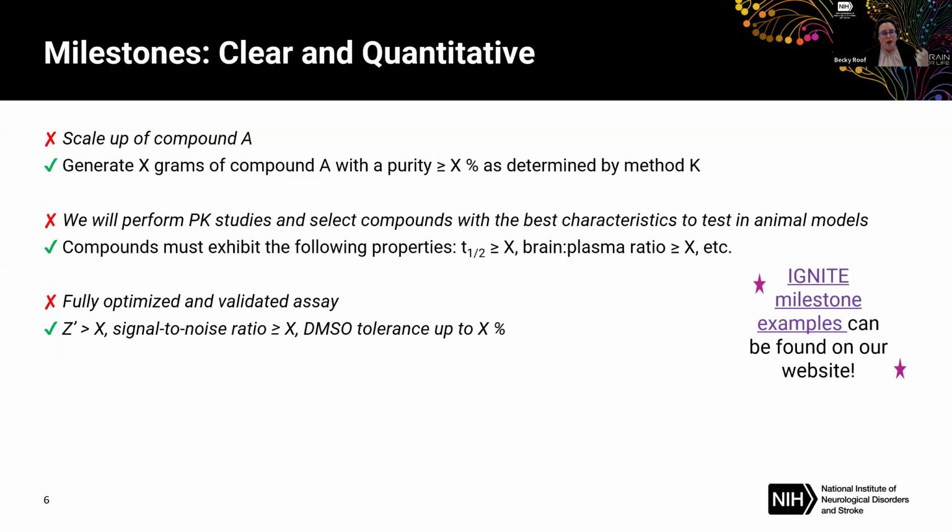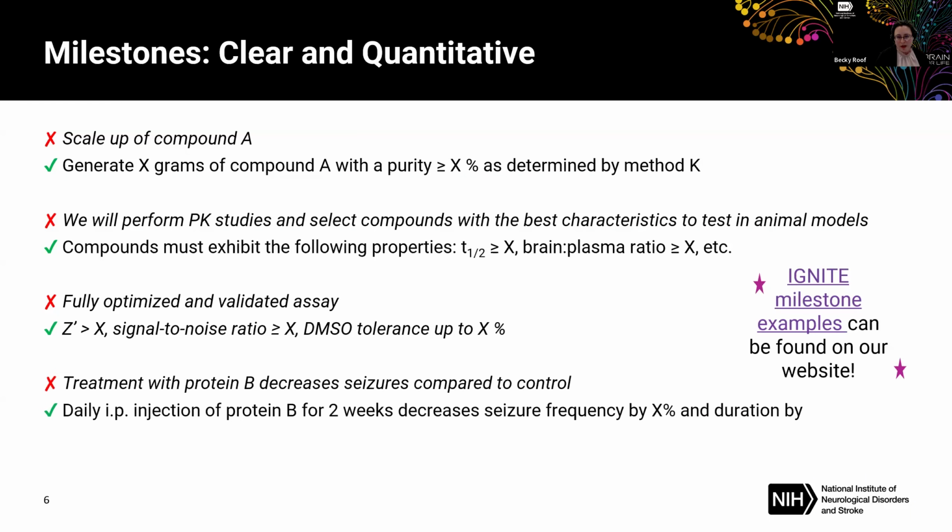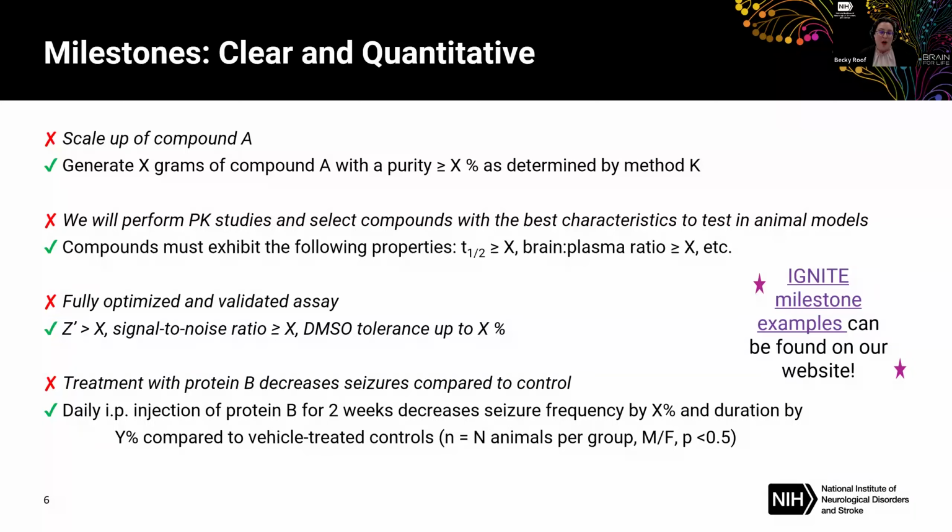A weak milestone is we're going to fully optimize and validate our assay. Stronger is, hey, this is the Z prime we need. This is the DMSO tolerance we need. And here's why we believe that's useful. And then, lastly, we're going to treat our animals with our compound and see decreases in seizures. Well, a stronger milestone is we're going to see decreased seizure frequency by X. We're going to see decrease in duration by Y. You can see where that's quantitative.